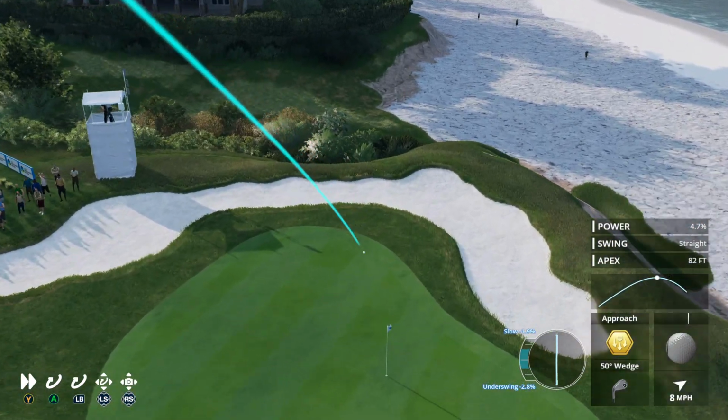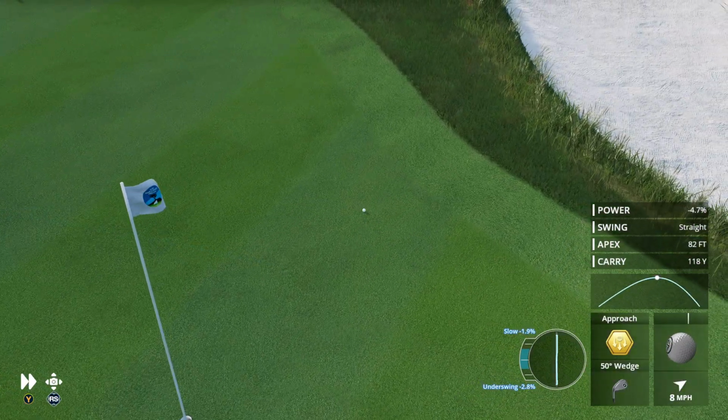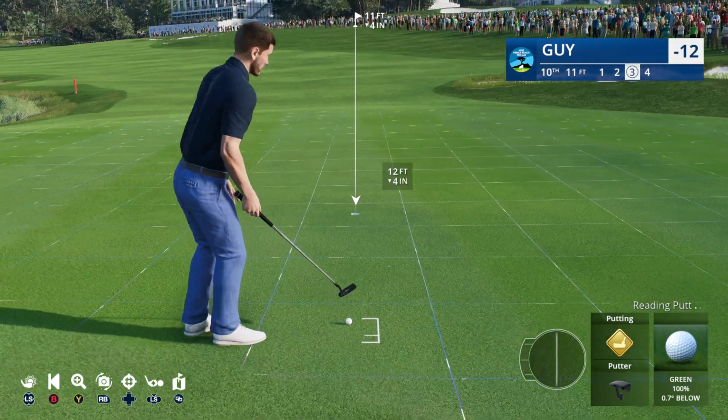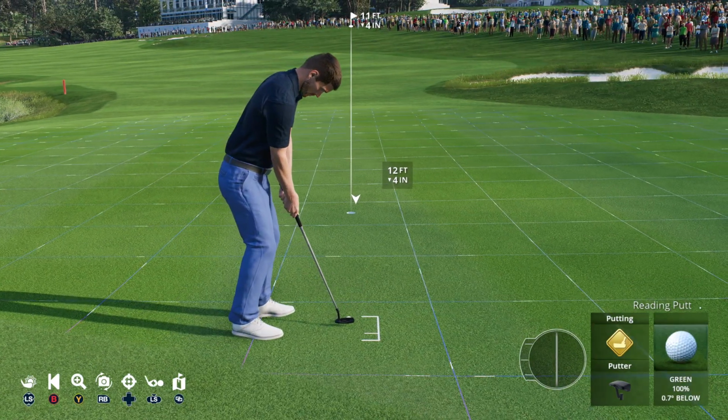This one looks right on point. A little long as we can see and a little to the right, but it's still makeable if you hit a good one.